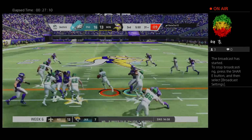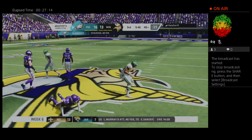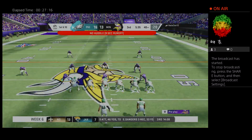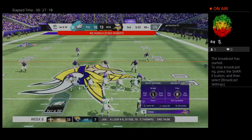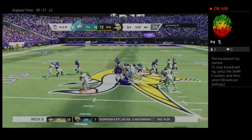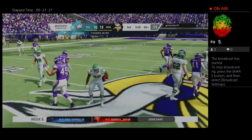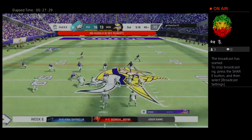On third down, it's Sanders. And he slips up past the 45 before being tackled. 17 yards and a first down for Philly. On 1st and 10, it's Sanders. Just a yard on the pickup there, and it'll bring up a 2nd and 9.